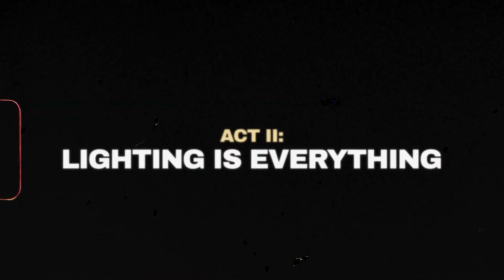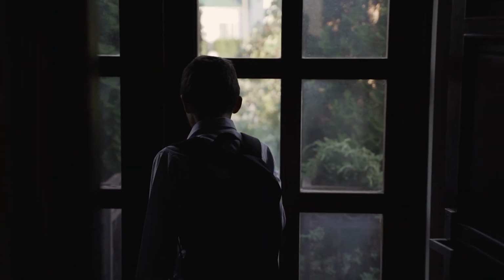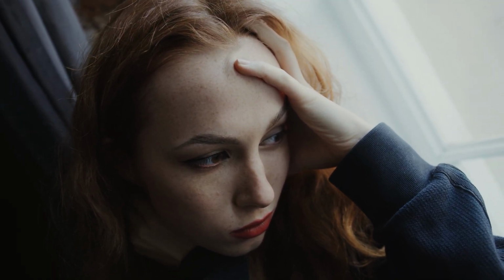I've said this on the channel before, but I think that lighting is everything. And we really don't have to have expensive lighting setups to get really spectacular and cinematic results. Some of the best shots that I've ever captured were just using a window as my main light source and maybe some negative fill or blackout curtains on one side of the subject to help give more shadows on the face.